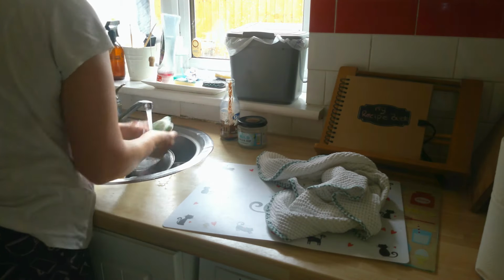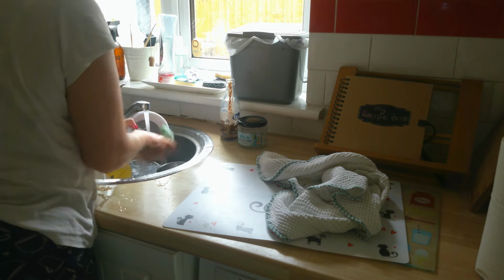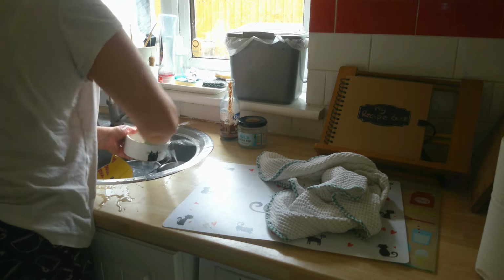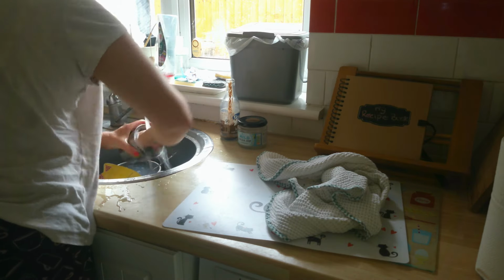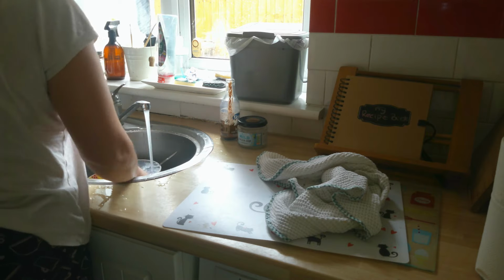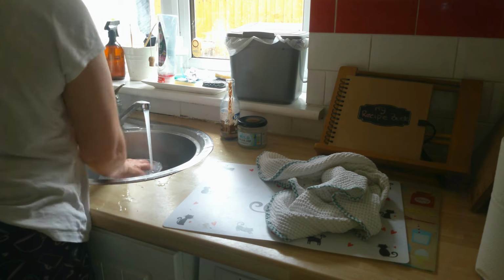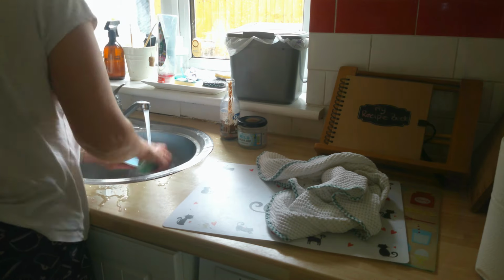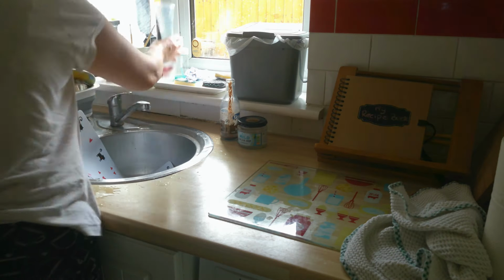After I mopped the floor downstairs, I moved to the kitchen. I started by washing up. I had the breakfast dishes and I also washed the pet bowls and the pet mats. So yeah, I like to wash up everything first and then I just clean my counters. Sometimes I clean the cabinet, sometimes I don't.